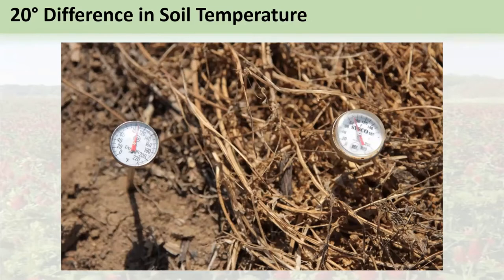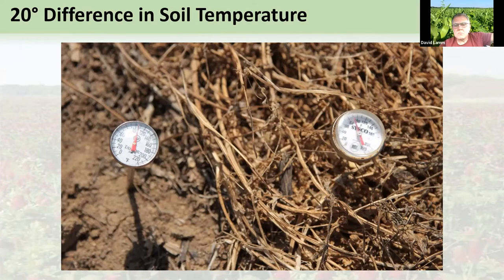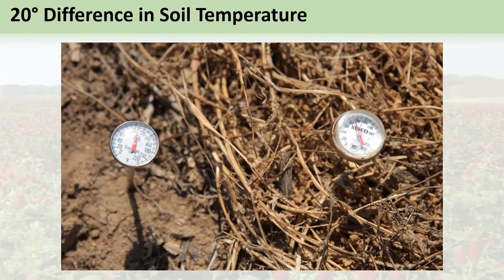And you can see on the right, that is just a vetch cover crop. That's not even a very thick cover crop. And you can see almost a 20 degree difference there. But not only is that going to keep the soil cooler and retain moisture, it's also going to provide an ideal environment for your microbes. Once the temperature gets up so high, the microbes are going to shut down and your earthworms are going to go down deeper. So as long as you can keep that soil covered, the earthworms and microbes will continue working and unlocking fertility for your cash crop.